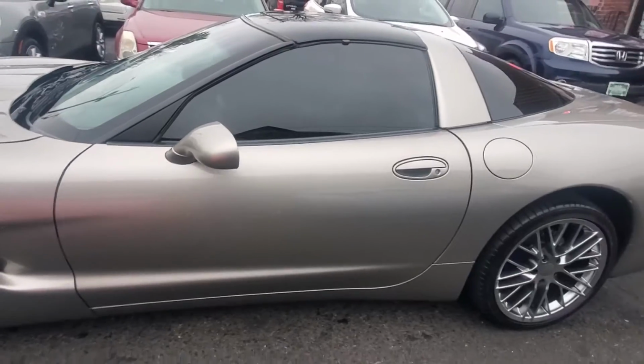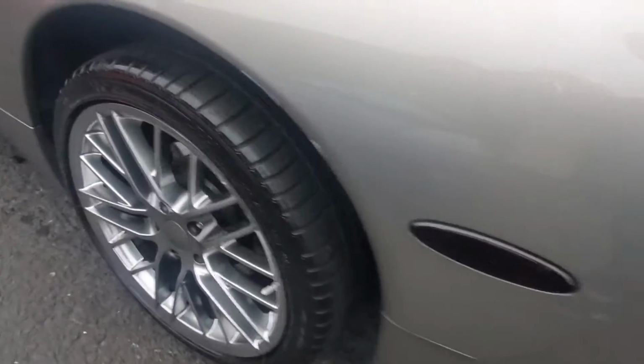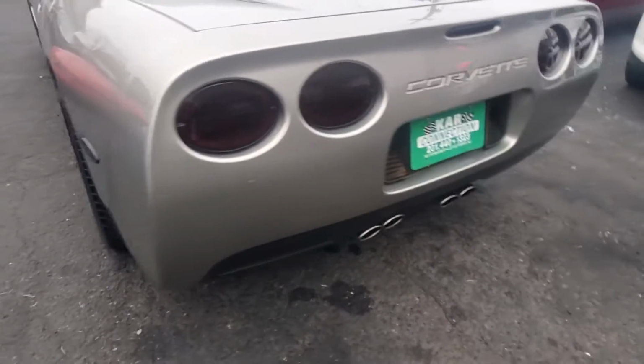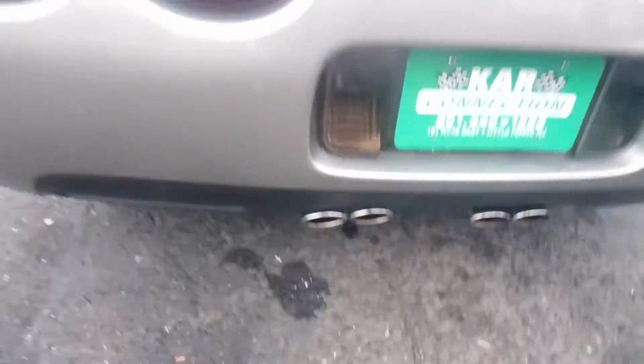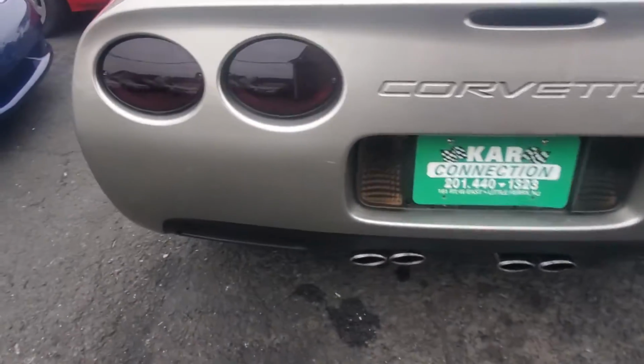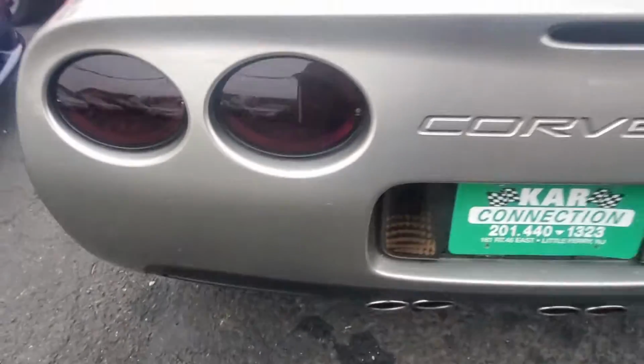You pull back, it does have tinted windows. Go along the side, we see the body's in very good shape. You're not going to see scratches and paint chipping of any kind. Here's your driver's side rear tire. Here's your rear bumper. Here's your aftermarket exhaust. Not sure what brand it is. I can't really tell. There's no markings on it. Rear tail lights, I'll show you later. They're LEDs. Very nice. Same thing with the reverse lights.